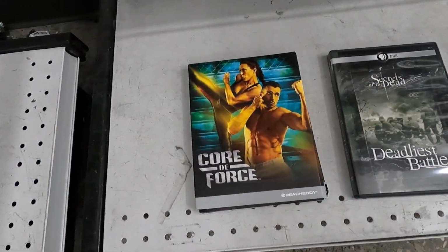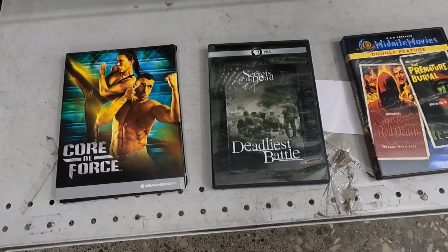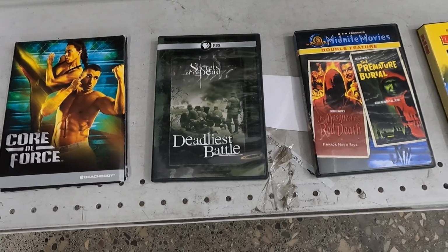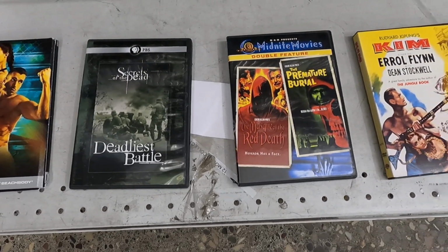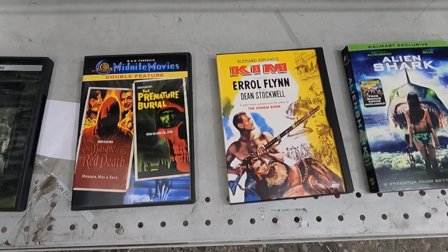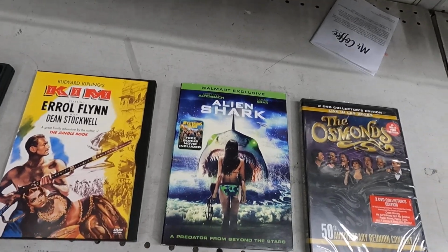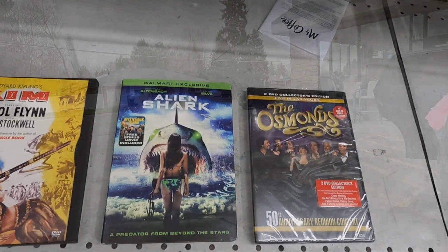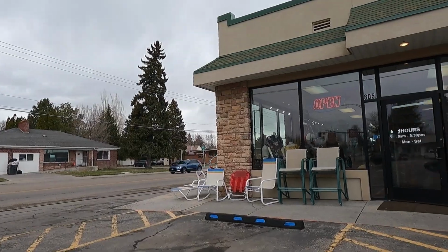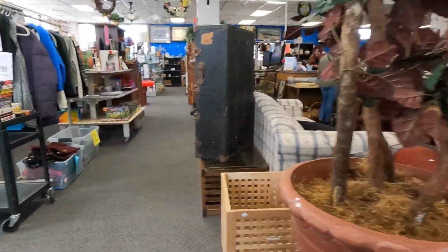Now, I didn't find anything too exciting, but I was happy with what I picked up. I paid $2 a piece. Core de Force from Beachbody, I should be able to make 10. Secrets of the Dead, Deadliest Battle, I should be able to make 20. Midnight Movies, Red Death, Premature Burial, I should be able to make 10. Kim, 10. Alien Shark, 10. And the Osmonds, 10. I was happy with the pickup. I was fortunate for the find. Let's move on to the next store.